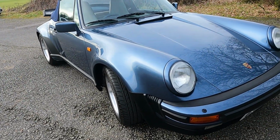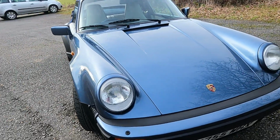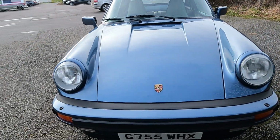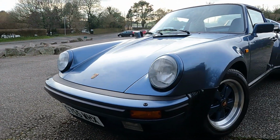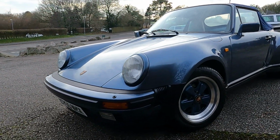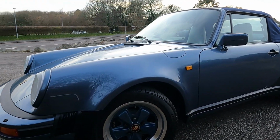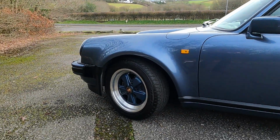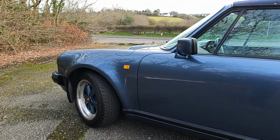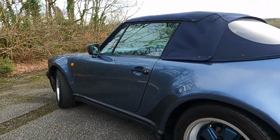Now, the significance of an '89 model, most of you will know, is that it was a 5-speed car, so it brought the ratios much closer together, gave better performance, easier drive, and remained just as exciting as 930s always were. Both refined and raucous in the same breath.